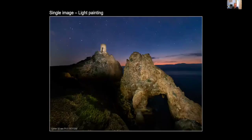This is another image taken similarly from the same location. All of these images, I've got my data at the bottom, so if you actually want to go back and check any of the data, do have a quick look at the data on the recording.